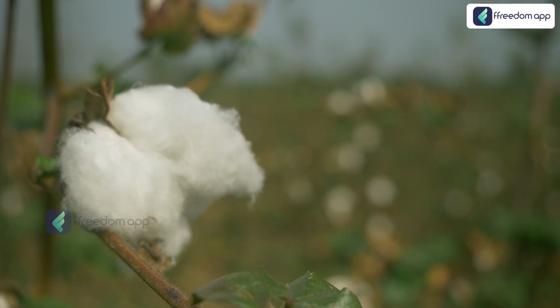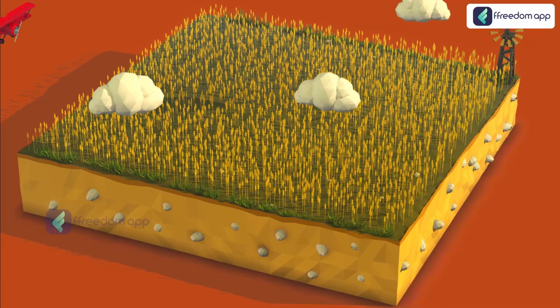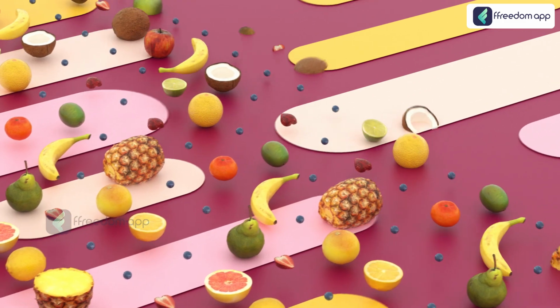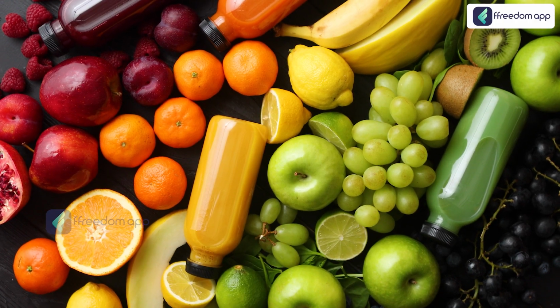Globally, crops like soybeans, corn, cotton, and canola have been the most commonly modified. GM crops are designed to increase efficiency in farming and reduce the dependence on pesticides, fertilizers, and other chemicals. The pros of GM crops: there are undeniable advantages of using genetically modified crops, especially in a world with increasing food demands. Let's break down some of the key benefits.